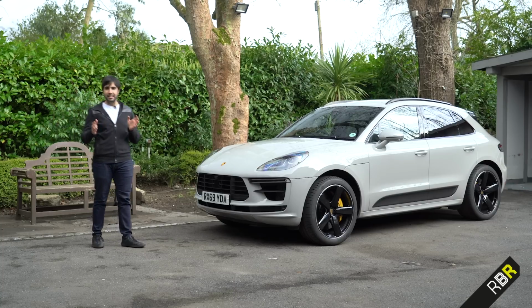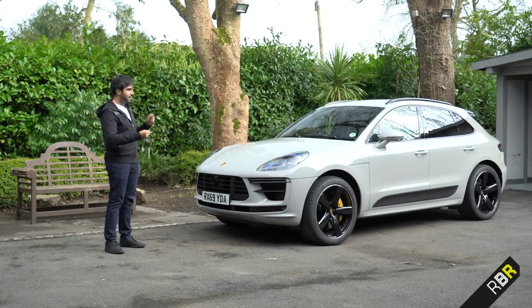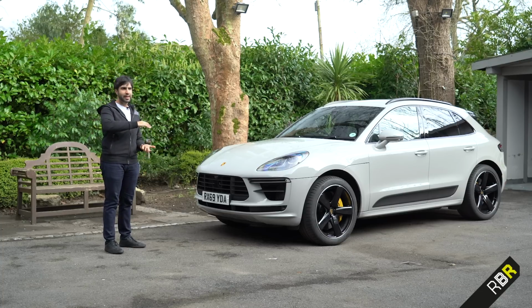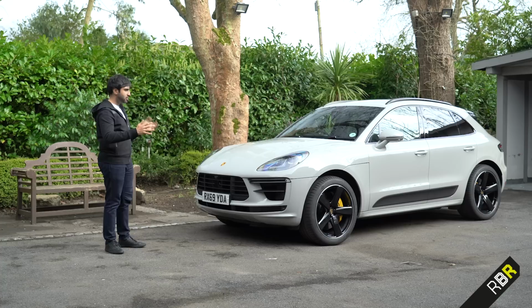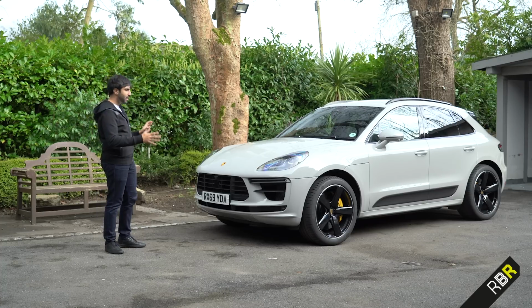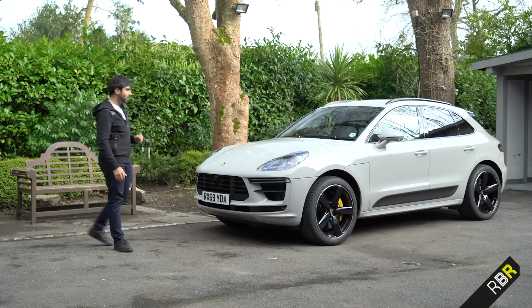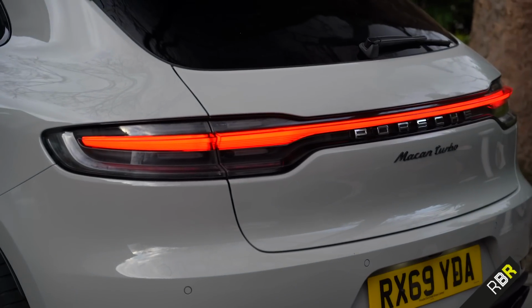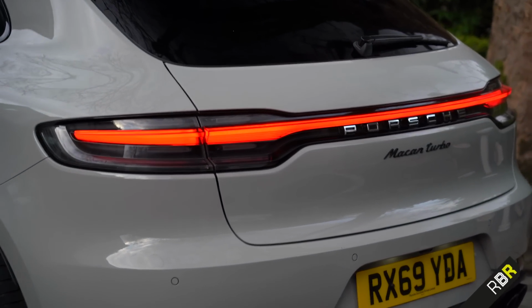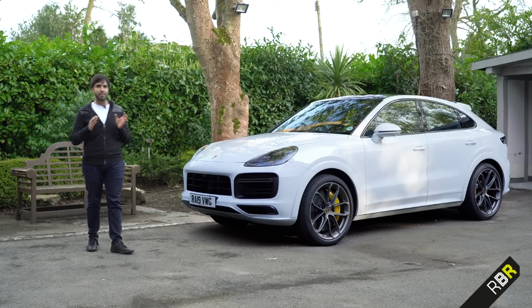Now, what class that is kind of confuses me because it sits perhaps in between something like the RSQ3 and the GLC 63S. It's not a direct rival to either car, and we're going to explore that element of where this Macan Turbo sits in terms of its rivals when we go out on the drive as well. Now, as nice as this car is designed, and it is one of the best looking SUVs on the road, I think the Cayenne Coupe gives it a massive run for its money.